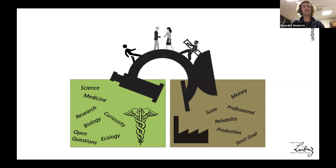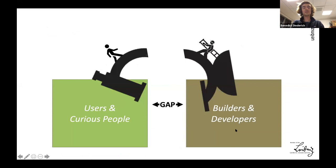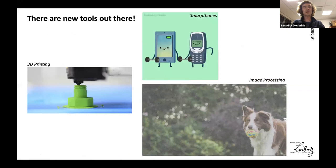usually these setups are called microscopes, even though it does not really look like a microscope, it's like a black box. So there's definitely a gap between the users and those who build it, and it's usually very expensive and not really reproducible. So what we try to do, and I think there are also many other people, is to try to use novel methods.